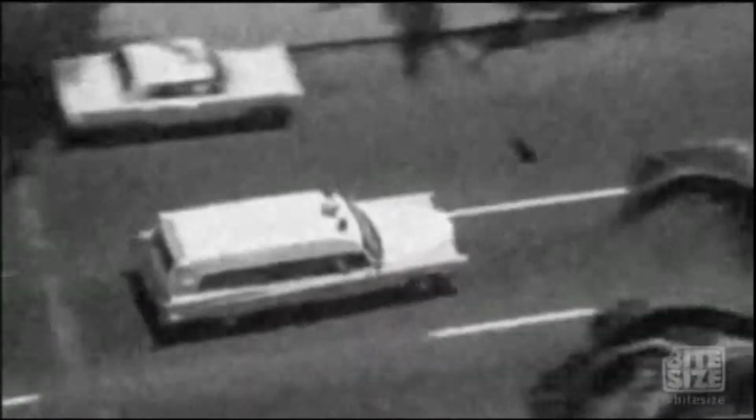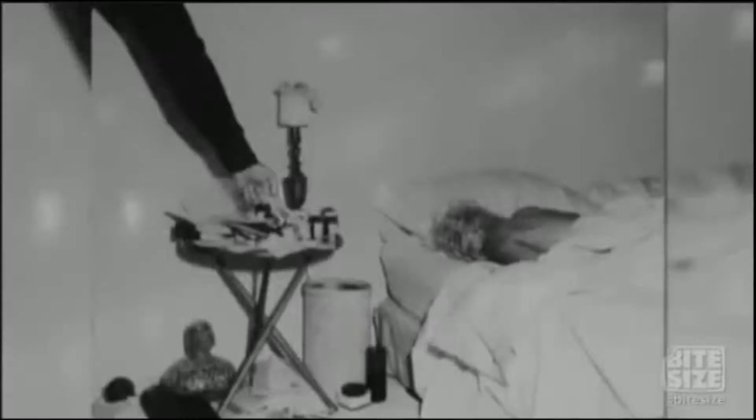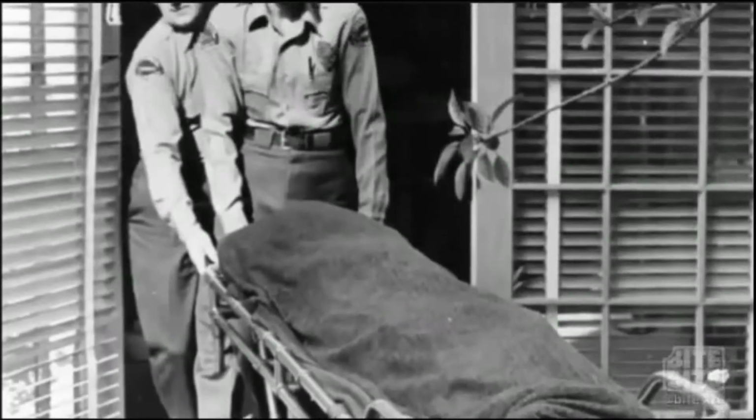I used to drive ambulance for Schaefer's Ambulance, who picked up Marilyn Monroe. And this is a story only the ambulance drivers at Schaefer's tell. They put her in the back of the Cadillac ambulances back then, start to drive off. And the dispatcher calls and says, you have to take Marilyn back home. And they were called out 3 hours later to pick up her dead body.